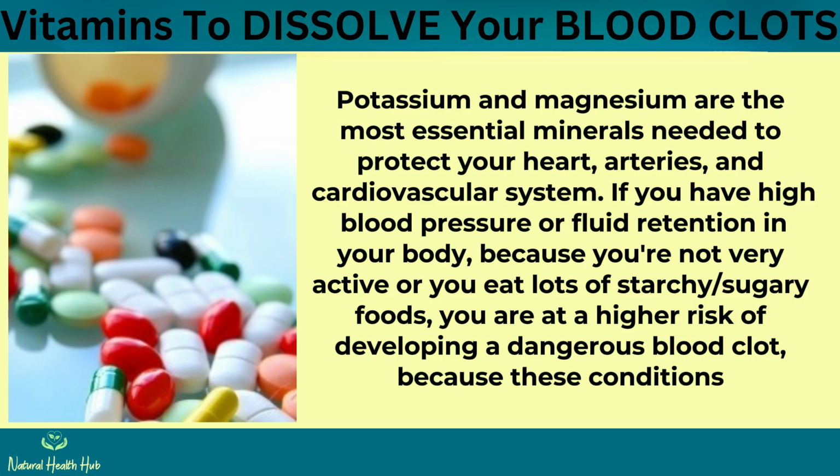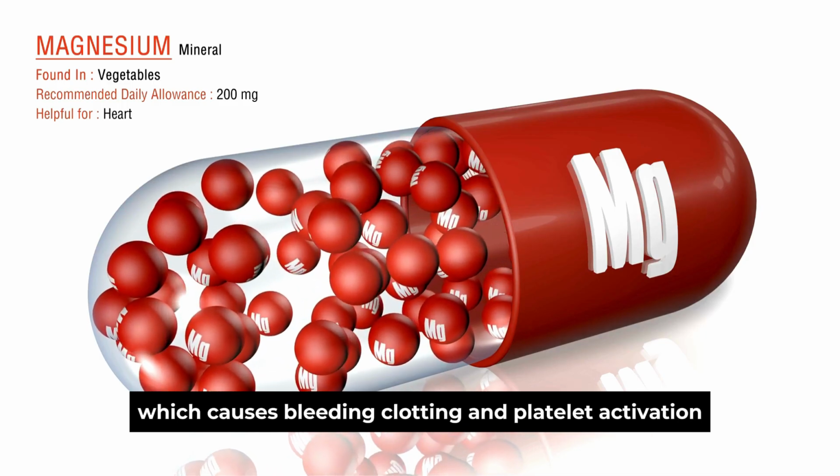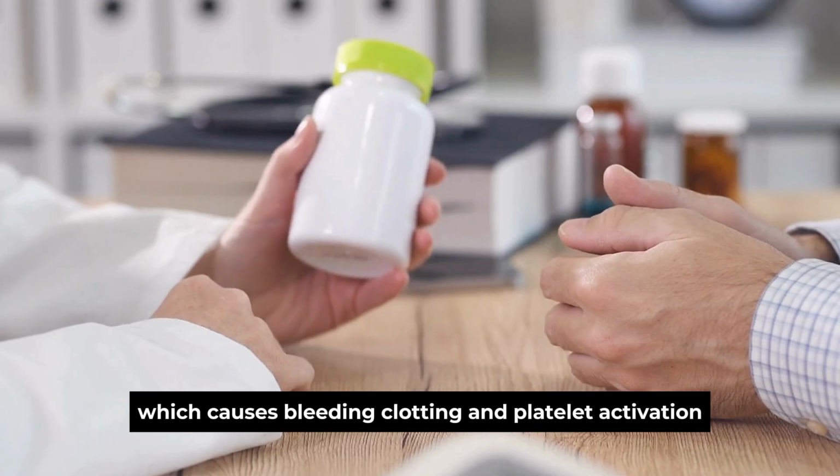If you have high blood pressure or fluid retention in your body because you're not very active or you eat lots of starchy/sugary foods, you are at a higher risk of developing a dangerous blood clot because these conditions put pressure and strain on your artery walls, which causes bleeding, clotting, and platelet activation.